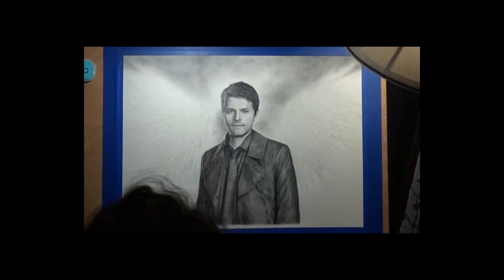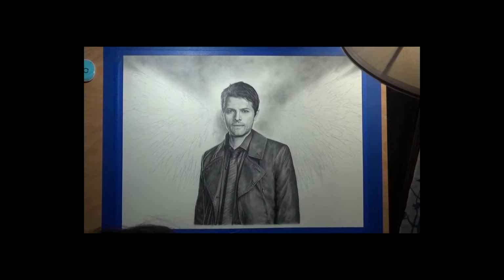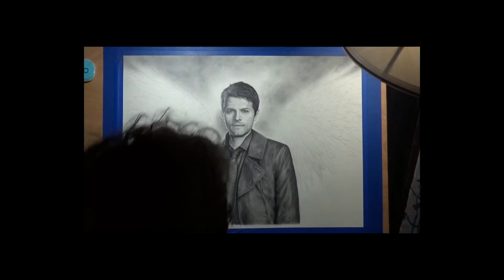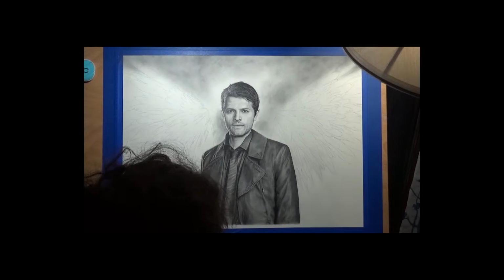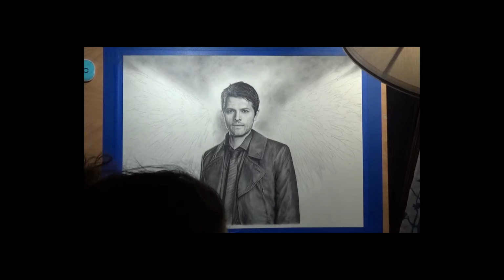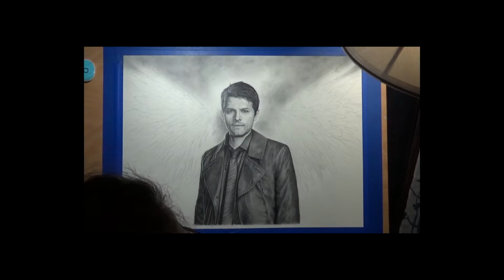Okay, apologies for the harsh cutoff right there, because I thought my camera battery was going to last a lot longer than it did, and I get long-winded and I should have known better. So it's a good thing I charged both of them. So I'm going to speed this up a little bit because I have no idea how long this one is going to last, and I don't want to fiddle with trying to figure out if I can change a setting that'll make it last longer.